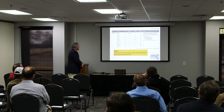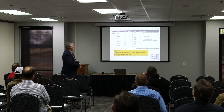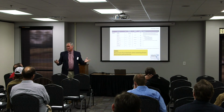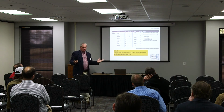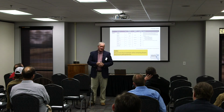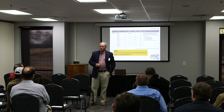Now, we have very good thresholds. Most of the thresholds we recommend, we have a retention threshold. If we drop below 80%, we want to treat. Sweep nets, we have those listed. Prior to bloom, a sweep net is a great tool to collect adult tarnished plant bugs. Once we get into third week squaring, it's about 15 per 100 plants when using a sweep net.